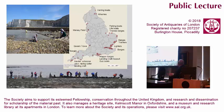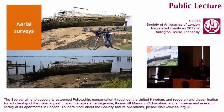And if you look around the English coast, there are all sorts of different types of vernacular vessels. We're not looking at the same sorts of ships. We have everything from Second World War landing craft, Thames sailing barges, Mersey flats, Severn trows, fishing boats, even lifeboats, heavy boats, all sorts of different types of boats found on the foreshore, rotting away, abandoned, and so we're trying to build up a corpus of those items.